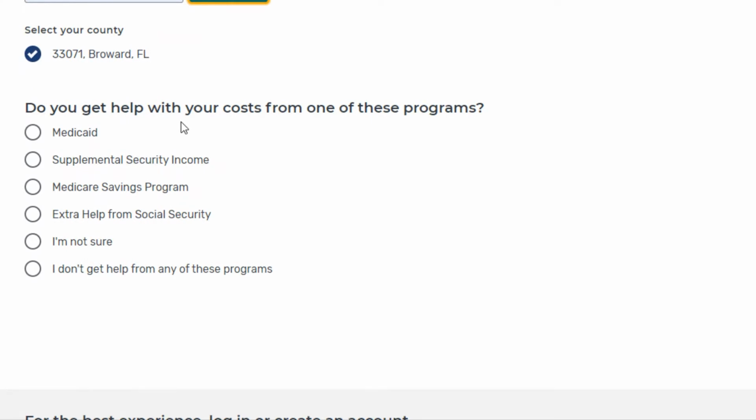It's going to ask if you get help with your costs from any of these programs. Medicaid, Supplemental Security Income, Medicare Savings Program, extra help from Social Security, I'm not sure, or I don't get help from any of these programs. So for right now, we're going to click I don't get help.